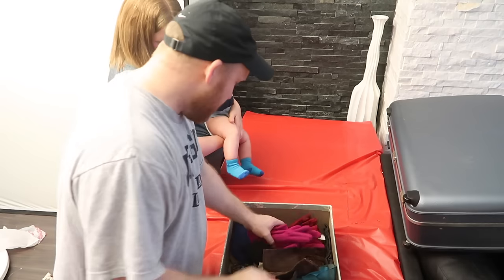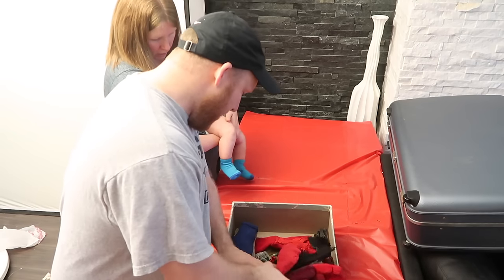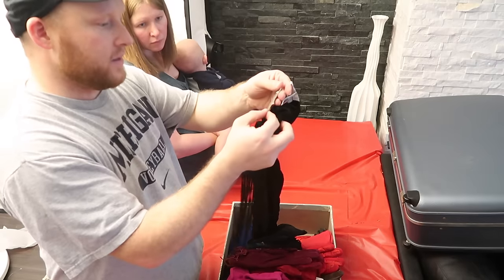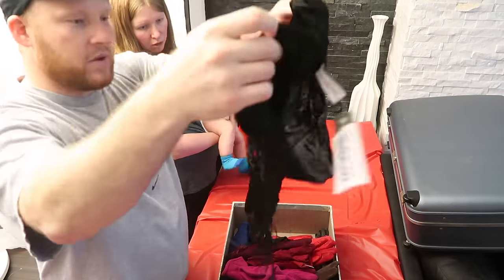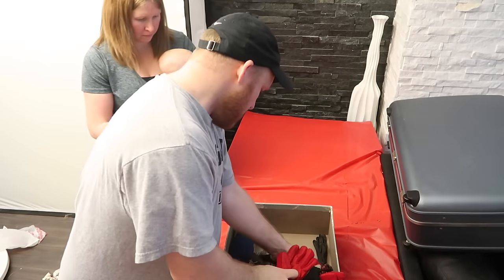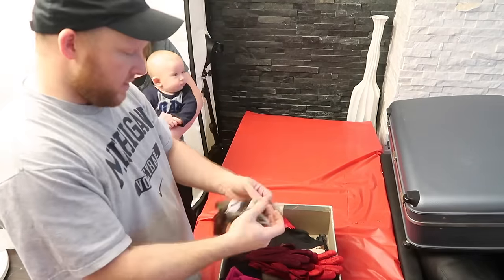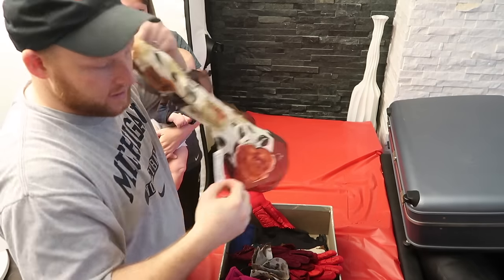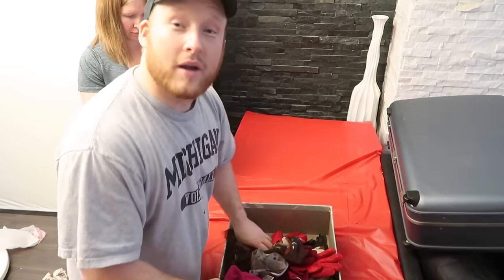She was very... She likes, yes. This still has the tags on it. Jones, New York. It's a little scarf. Some more handkerchiefs.